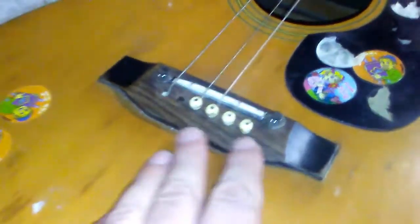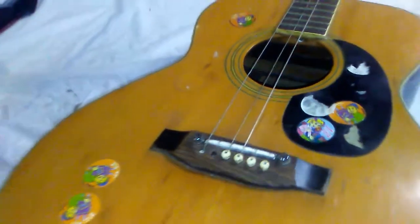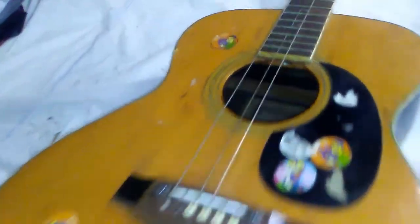So let's get to doing that right now. Let's take these strings out conventionally, and then we'll get to this one. I'll show you what to do, man. We got some broken stuff going on here. You know what I'm saying? All kinds of stuff. I don't know if you can see it right here.